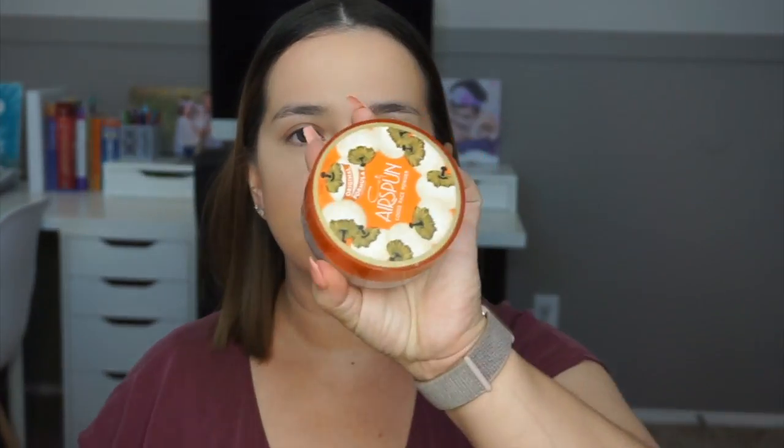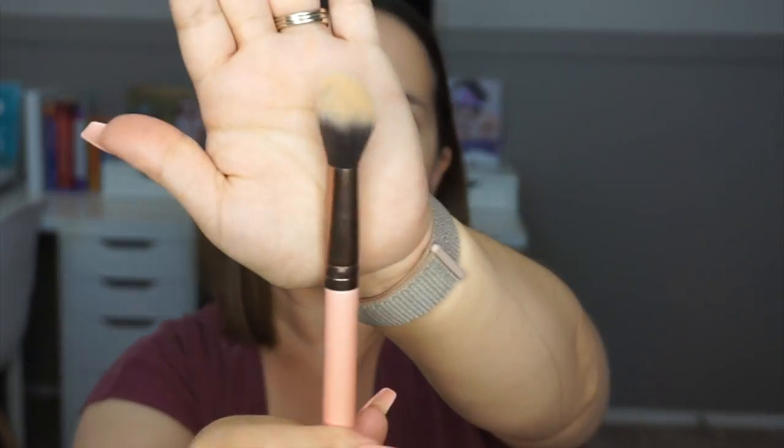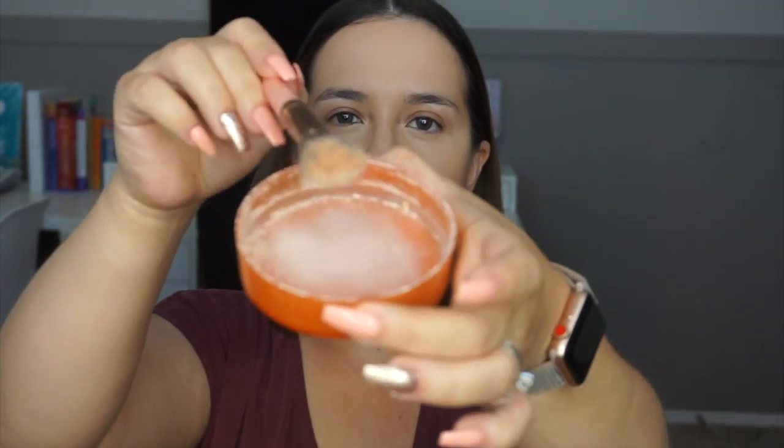And then I've just been using some Airspun powder. Do love the Cover FX one. I just haven't picked up a new one in a while. And I'm going to be using this Luxie 660 brush. I like it. It's a little flat, so it's nice for powder. So I pick up a little, and then whatever's extra, I just put it in the cap. Just make sure to blend anything out.